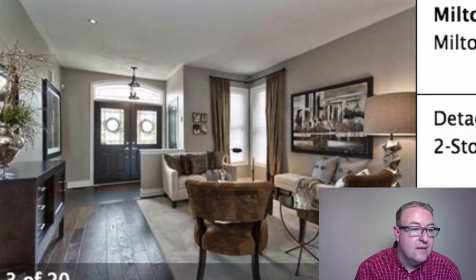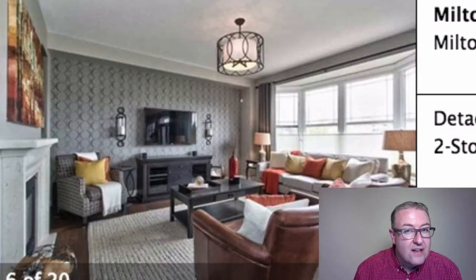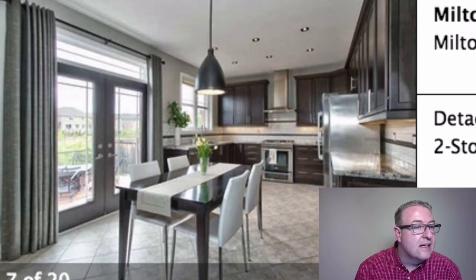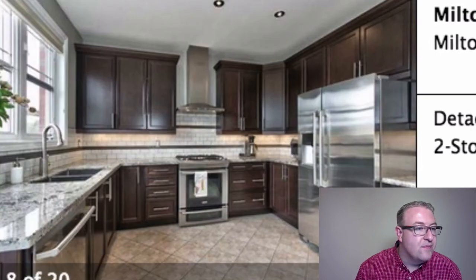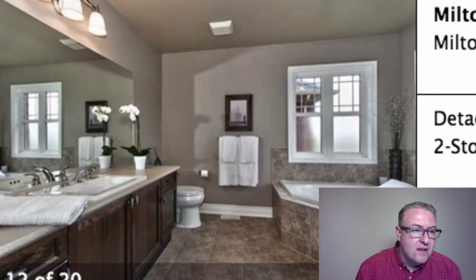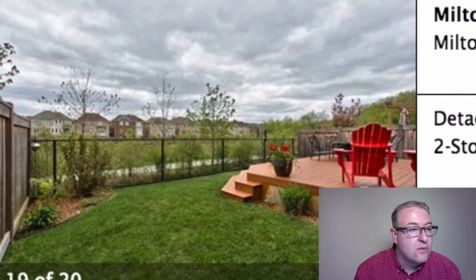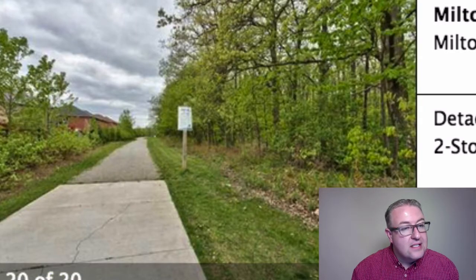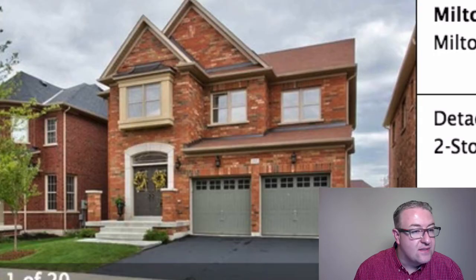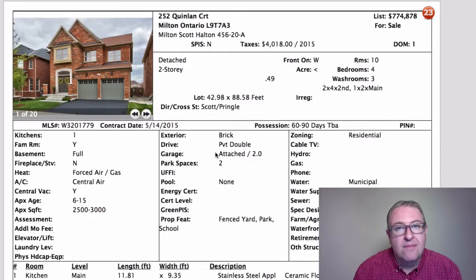on this one on Quinlan. Very impressive finishes. I might even argue this one may even have a little bit more than Hinchey. Tasteful wallpaper. Good looking kitchen here. This one is, I would say, one of my favorites of today. Very, very strong contender for one of the best homes right now in the $700,000 to $800,000 price range. And you got your green space. So, nice. Front to back, you got the all brick. It's just rocking. Good home.